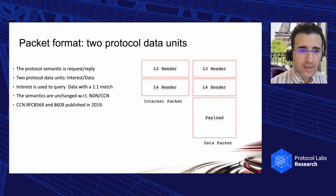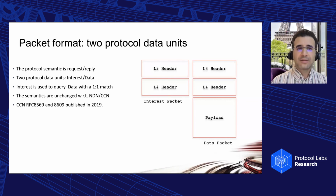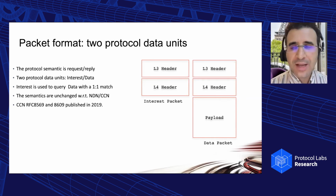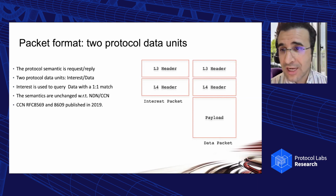And this is common to CCN, which is now available as an RFC. And so there is a one-to-one match between a piece of data and the request data, so what we call the interest packet. Then there are optimizations that we have developed in hiCN, which allow us to also get flexibility in this one-to-one mapping. But I'm not going to talk about this right now. So I'm just trying to prevent questions about, do we really need all the overhead of having a single interest packet for every single data packet?